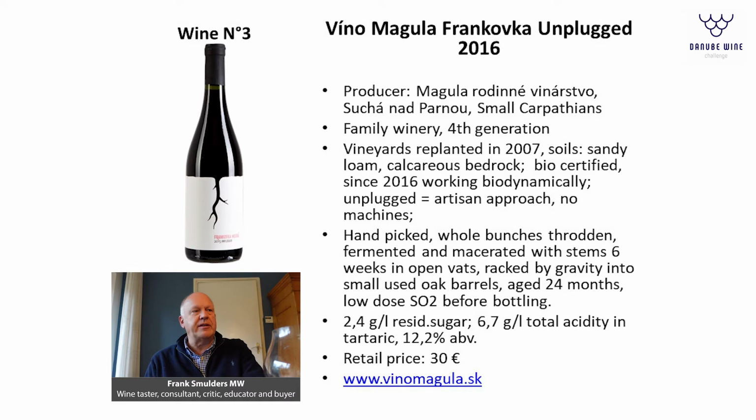So, despite the fact that this is not a heavy wine, it's not a very concentrated wine, it's not a big tannic wine, it's not a very oaky wine, despite all that, the wine has a lot of flavor intensity and a surprisingly long finish. It's actually very, very well done.